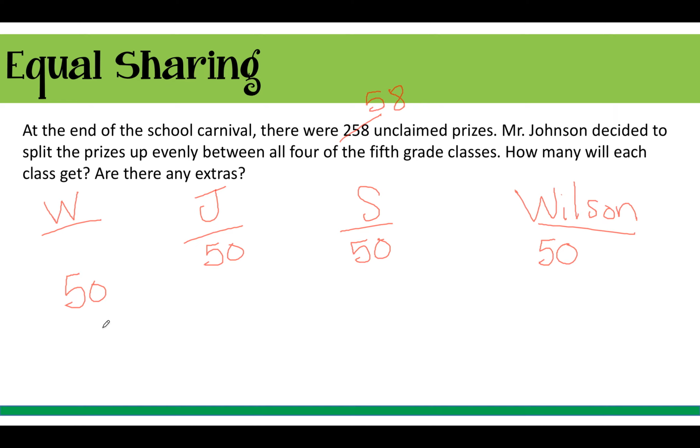I need to think of what I can give out here. I'm going to give out tens. Tens are a number that are easy for me to multiply. So I know if I give out 4 tens, I'm giving out 40, which means that I now have 18 left. I need to think of a way to give out those 18. So I'm going to try to think of something times 4 because I've got 4 classes. I know 4 times 4 is 16. So I'm going to put a 4 in each of these. Now once I put that 4 in each of those, I've used up another 16.